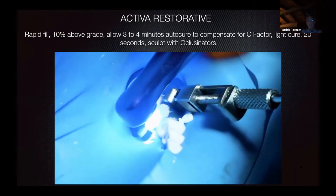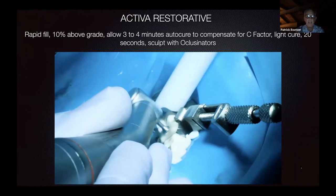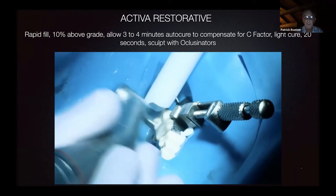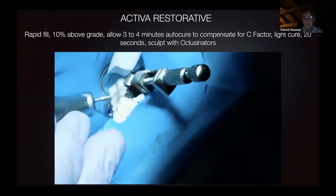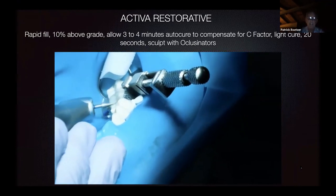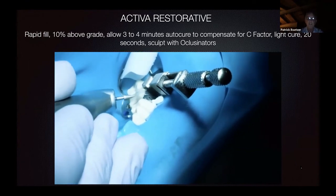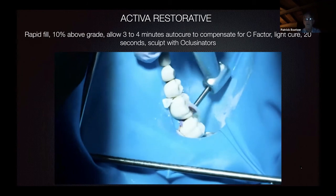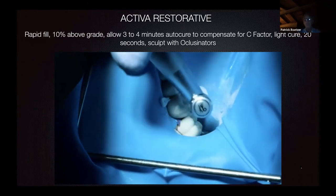Now we let that set 3 or 4 minutes, and then we'll light cure it. Now watch how I get stopped when I start to go too deep. The beauty of it, and I'm already now finishing, it's very quick. Polishing, I'm going to finish my marginal ridges.